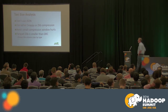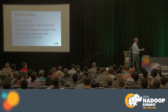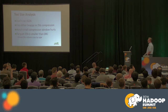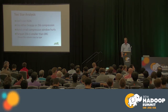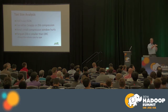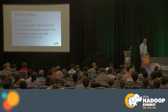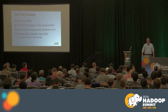One of the features of Avro is to make it splittable. They go 15K and then put a synchronization marker, 15K and then another synchronization marker. That works great for splitting the file into pieces. It unfortunately really screws with your gzip because now your window for gzip is only that 15K, so you end up with not as good a compression as you could get with longer windows.